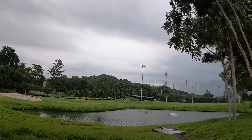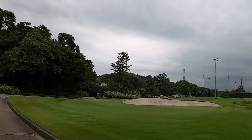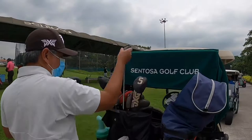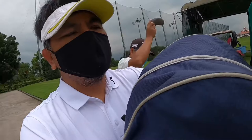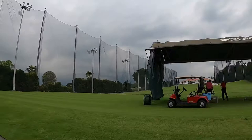Ito yung sinasabi mong chipping green. Hindi ba ito? Yung coach ko doon nakano sa clubhouse. I see. Indoor siya, may cover. Sabi lahat may camera. Sige. And practice muna. Okay. Sana hindi abutin. Sana.